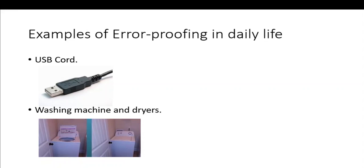Everyone has dealt with switching around a USB plug because it just won't go in. That design is a form of error proofing. Manufacturers designed the USB plug to only fit one way so that no damage could occur, which would not be the case if it could be inserted any direction.